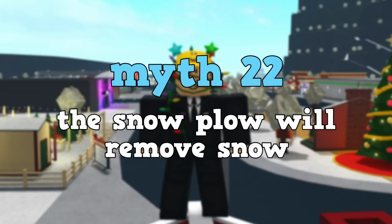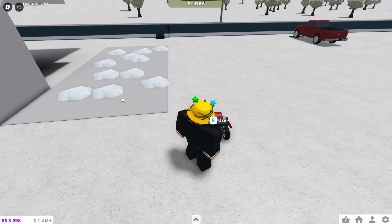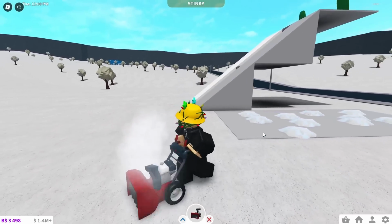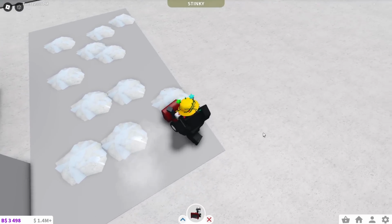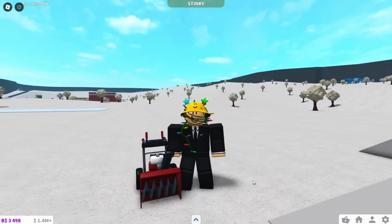Number 22 is the snow plow will remove snow. Here we have a snow plow and we have snow. So if I move around on the snow, obviously nothing happens because there's nothing on the ground. But if I make my way up here and I drive over the snow, it looks like nothing's happening, which means this myth is fake.